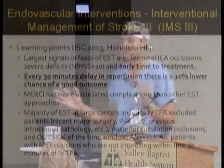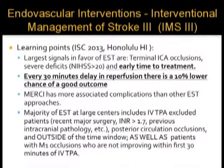And then there's obviously the outside the time window, my favorite population in the valley. They don't know what time the stroke happened. They woke up with it. They were last seen normal 8 a.m. Their husband, daughter, son comes in at 4 p.m. and sees them on the floor. So with image-guided therapy, we can choose the correct patient and we still treat those patients. And that's the majority of patients we actually treat here in the valley.